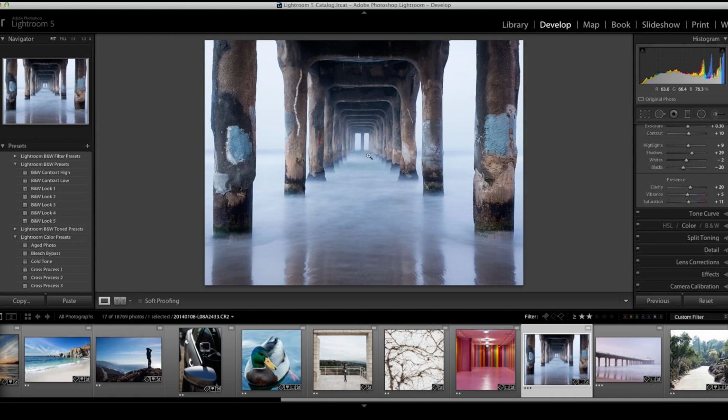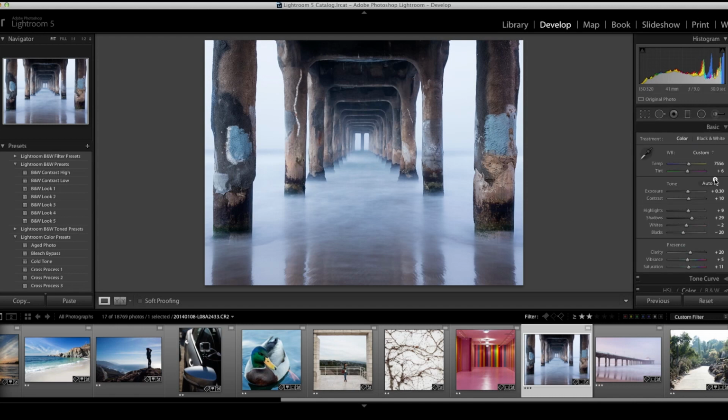And 30 seconds at f9, and you can see how bright it is. And so again, this image was about a half an hour before the sun rose. But that long exposure of 30 seconds just completely mists and smooths out the water.